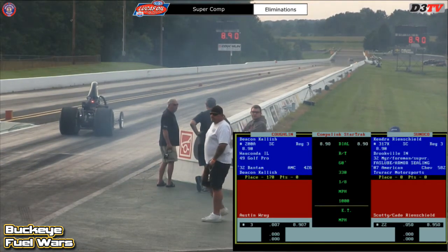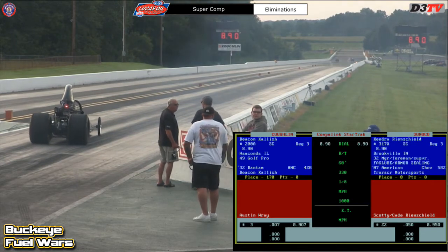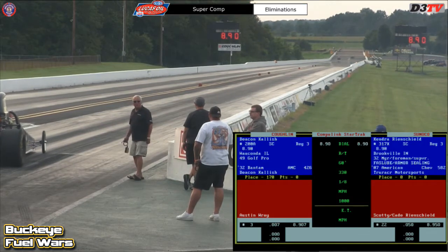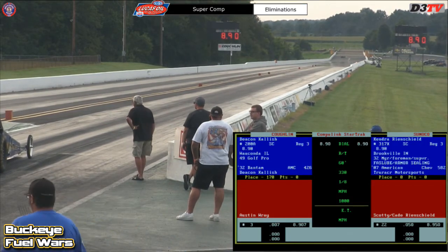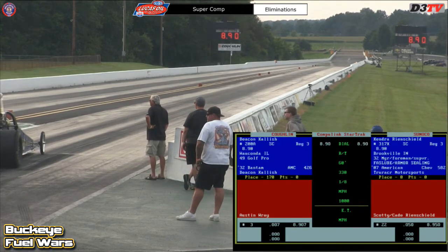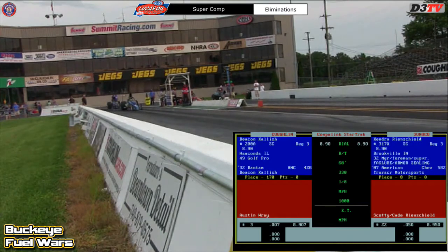Deacon Kalish from Wakanda, Illinois, 49-year-old golf pro, is in the Bantam Roadster with the AMC engine in the left lane. Quite a combination, but it seems to work. It goes 890 consistently, or thereabouts. Kendra Reinshield taking him on in the right lane from Brookville, Indiana, in the good-looking Fast Lube Armor Paving and Sealing dragster. American chassis, 582 cubic inches. True Racer Motorsports car. Pit crew, Scotty and Cade Reinshield. Tomorrow, it's Cade's turn in the juniors.